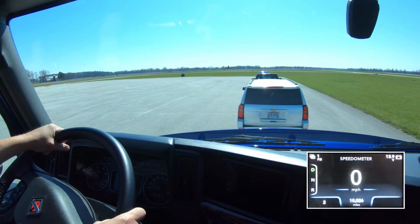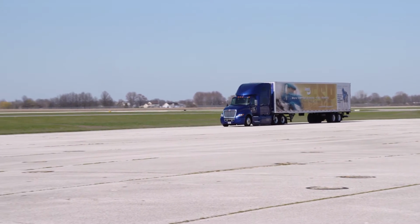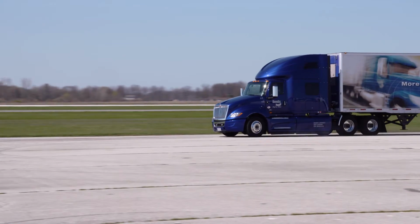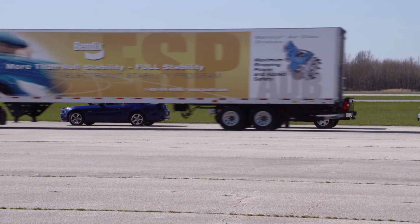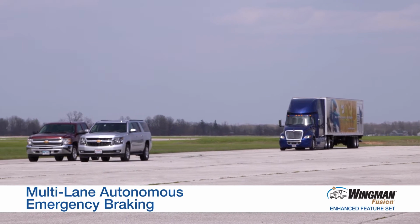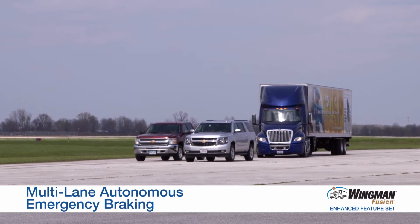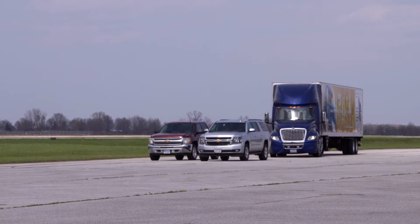With the previous generation of Bendix Wingman Fusion, if stationary vehicle braking intervened and you steered to avoid that stationary vehicle, the system would release control back to you. But what if there is another vehicle in the lane you're moving to that's stopped? With multi-lane autonomous emergency braking, Bendix Wingman Fusion continues braking to help you mitigate a potential rear-end collision.